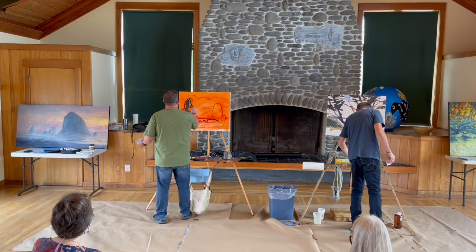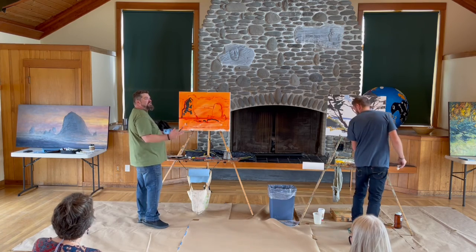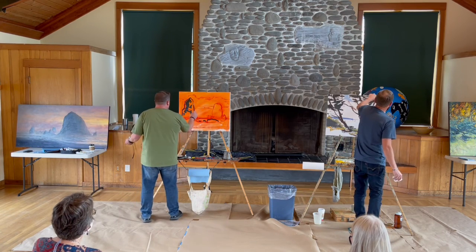But yeah, I love going out and doing small sketches, working in the studio. I love taking photos, working in the studio.